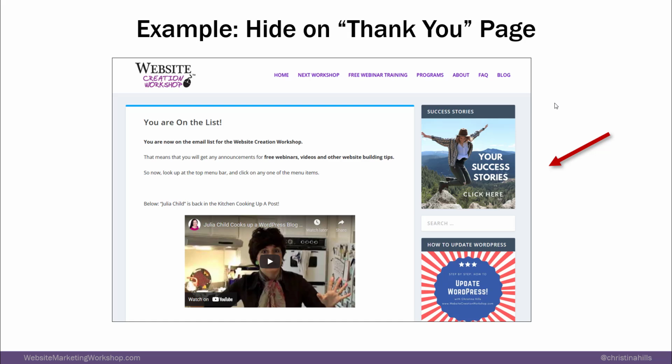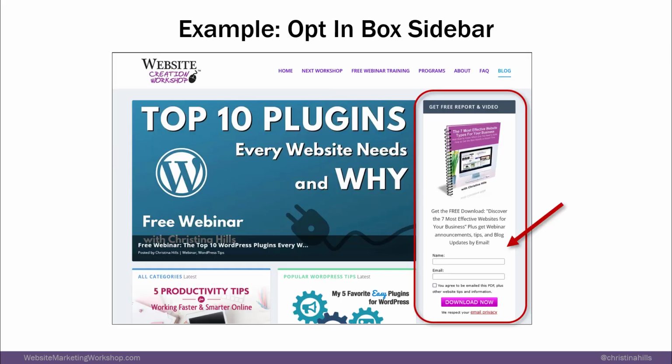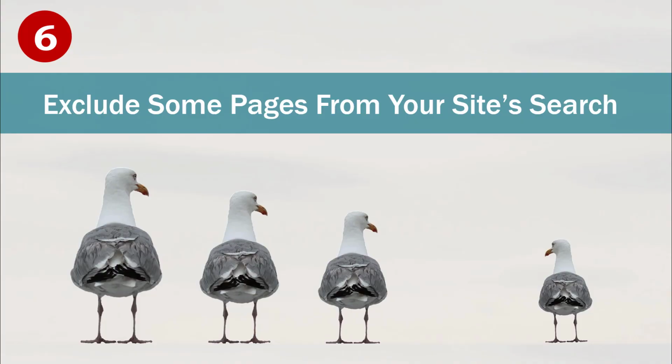This is one very simple example of hiding widgets. There are many other instances where you might want to hide a widget, but this is the plugin. It's called Widget Options, and it lets you control where widgets are going to show and where they're not going to show. All right, so that was number five. We are now on to number six, which is sort of similar, and it's about excluding pages from your site search.